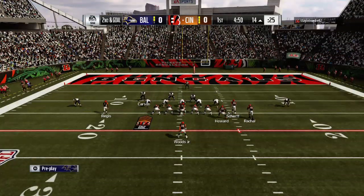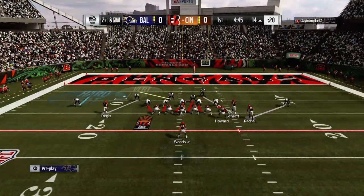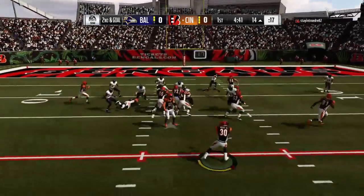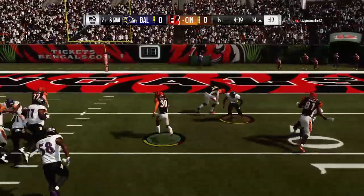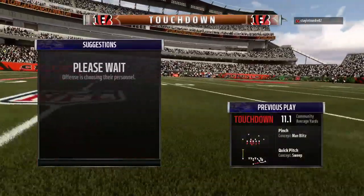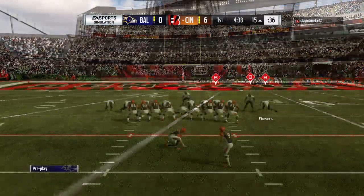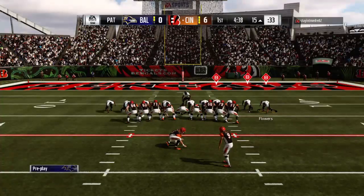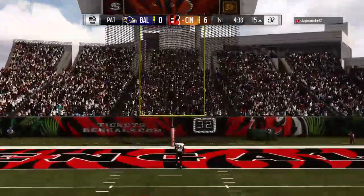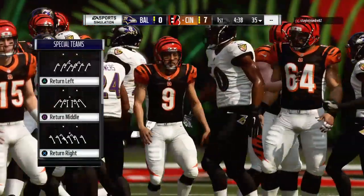All right, here we go. Green 39. He's going to get it running right. And he will take it all in for a Bengals touchdown. A great effort there. His 4th touchdown on the year. And the Bengals take it right down and score on the opening drive. Extra point splits the uprights, and it's now a 7-0 game.